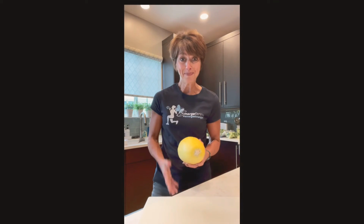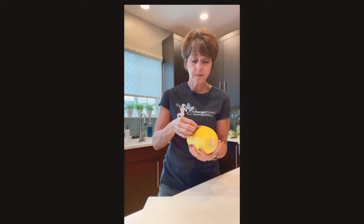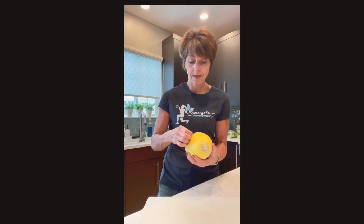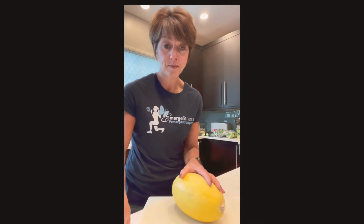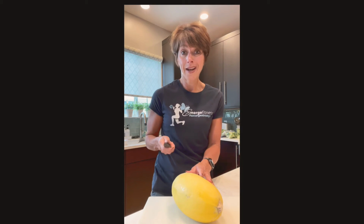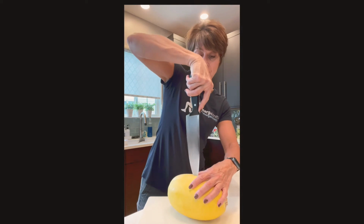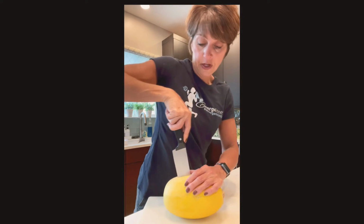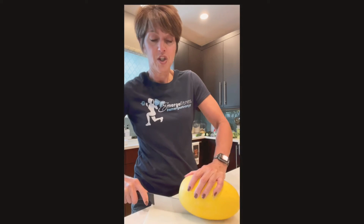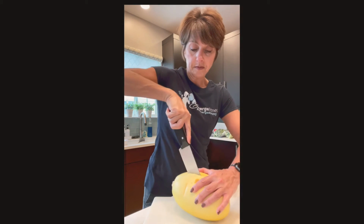Again. Okay, so the next thing, the squash. Now, you don't have to do this, but this is what I'm gonna do. I'm just gonna get it ready because let's face it, when nighttime comes and I have to throw dinner in the oven, I don't wanna mess with this. So I am going to try not to cut my finger. I'm actually gonna cut this squash right in half.